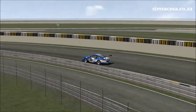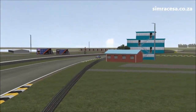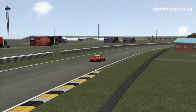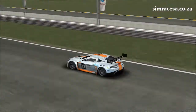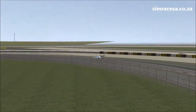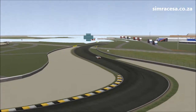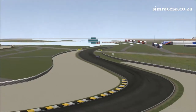Liddell avoids the chaos and goes through to take third position. Good race for Liddell so far. Sorry, Liddell is in second position now. He'll be loving this. Brown is in third position. Brown seems to have made a second pit stop, so obviously something went wrong in his first pit stop. He's had to come in again. That's let Liddell through for second position.